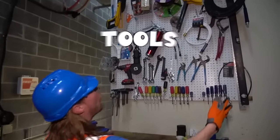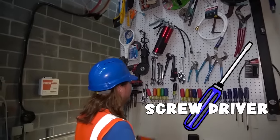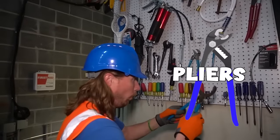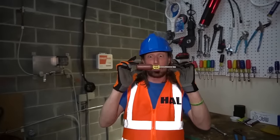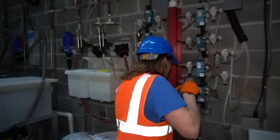Come on, check out this tool wall. Check out all these tools. Isn't that awesome? We've got screwdrivers. We've got wrenches. Oh, that's awesome. And we got some pliers. Oh, well, come on. Let's use our screwdriver. We'll go fix it. Come on. Cool. Yep.